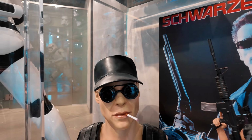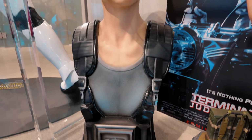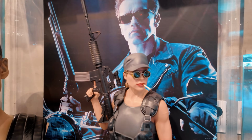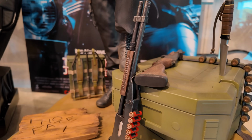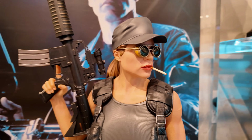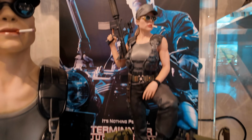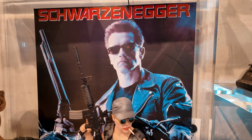Got some Sarah Connor going on down here. I don't know who made this one. This one doesn't look like it's silicone. This one looks like it's just a statue. Pretty cool. And then you got this one right here, which I think is a Prime 1 Studios. This looks incredible. This is fantastic. Such a beautiful likeness to the actress. And I love that he's got that Schwarzenegger Terminator 2 poster behind it. I love Judgment Day. It's one of my favorite movies outside of Star Wars.